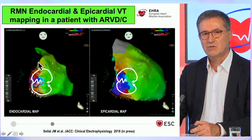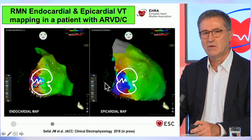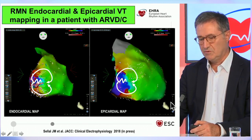And in these patients, we had a 3D reconstruction of a VT circuit. This is the endocardial map here with the figure of eight entrance circuit. Mapping epicardially is easy as well with the remote magnetic navigation system. And you see here the epicardial map in this same patient with the same color coding, a 3D reconstruction of the VT circuit, which has the same geometry here.